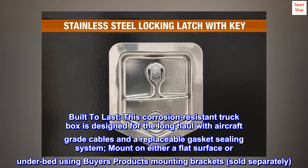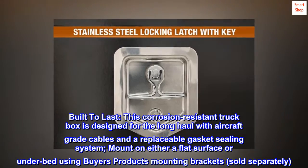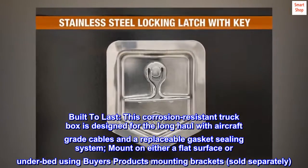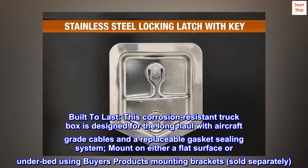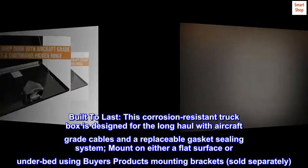Built to last. This corrosion-resistant truck box is designed for the long haul with aircraft-grade cables and a replaceable gasket sealing system. Mount on either a flat surface or under bed using Buyers Products mounting brackets, sold separately.